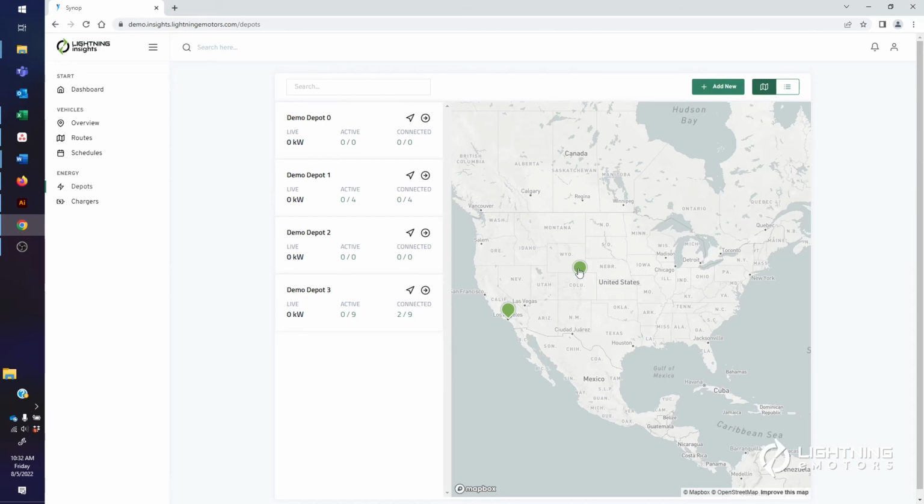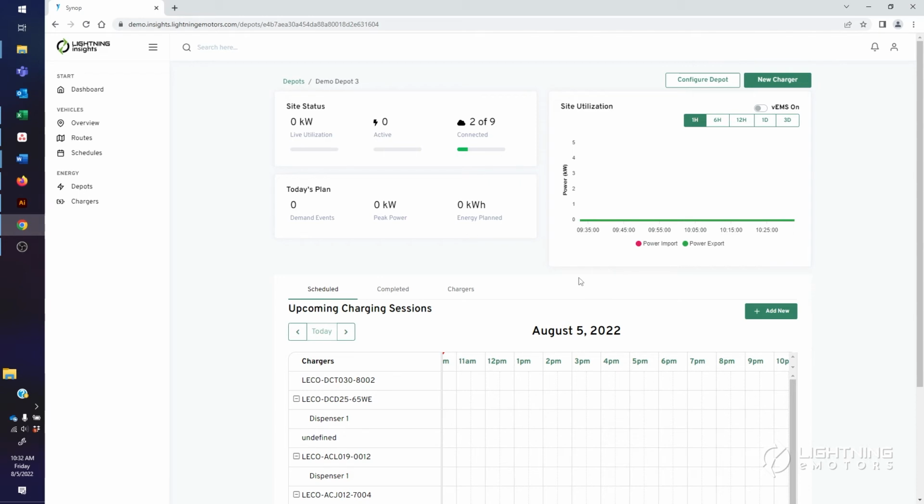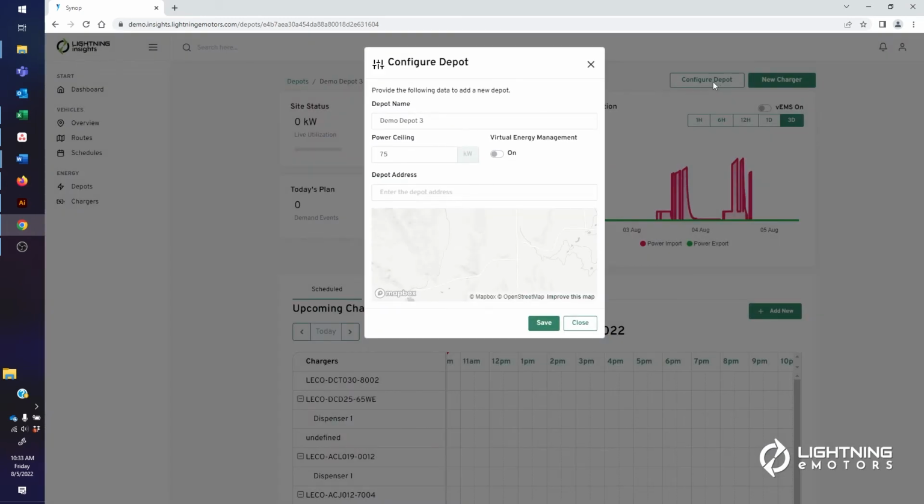Also similar to the vehicle map view, if I select one of these tabs, it will pop into the specific depot view. Up here we can see stats such as the site status, which includes the active utilization. You can see here, similar to our dashboard view, we're also able to see that power usage over time. And this is specific to this depot as opposed to having multiple depots as it showed on the dashboard. I can change the configuration of this depot, including a specific geofence if I were to want that. You can also set power ceilings here if your site has a specific limit on how much energy you're able to use.